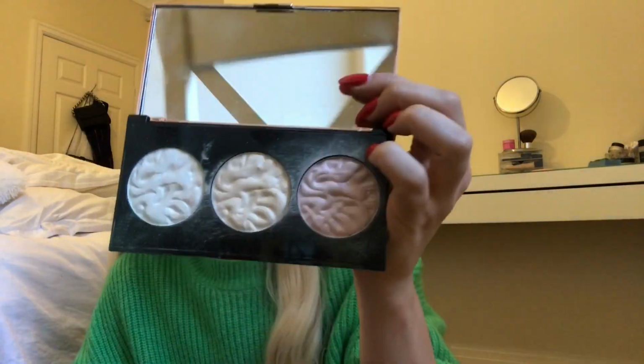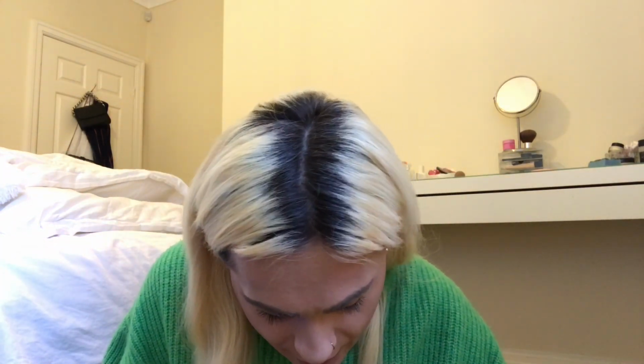For highlighter, I have the Morphe fan brush, which is amazing. So this is the Makeup Revolution Strobe Lighting palette, which is that one here. And I've been using this shade and that shade, and mixed together, I think it creates an amazing glow. Yeah, love this. Also the Jeffree Star one that I've always gone about, which is amazing. And that is pretty much it at the minute for my beauty favourites.